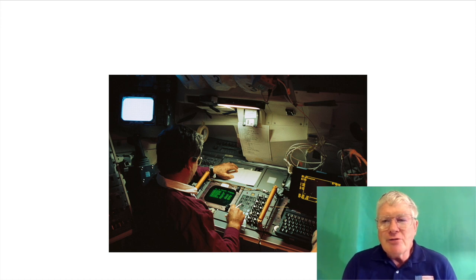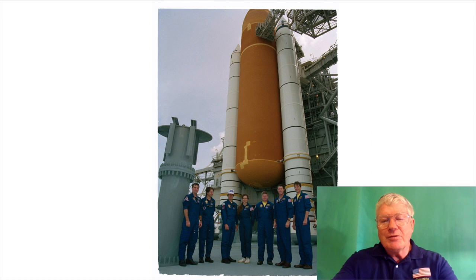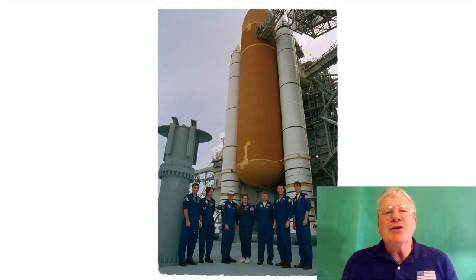I had worked and trained with Lacy for many years, and in late 1990, Lacy and I were selected to be part of shuttle mission STS-52, and here's a crew shot of all six of us in our flight suits, our pressure suits. And the next shot is the crew standing on the launch pad down at Kennedy Space Center with the fully assembled Space Transportation System, booster, fuel tank, and orbiter in the background.